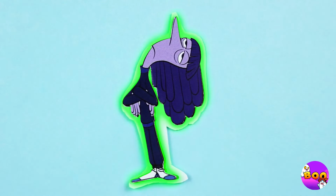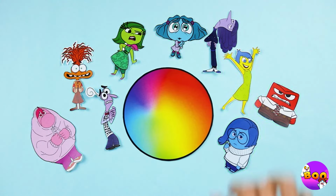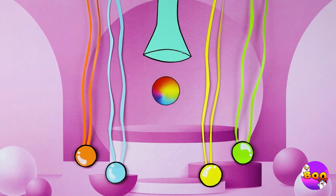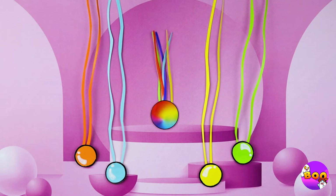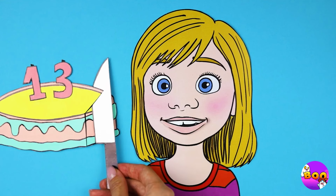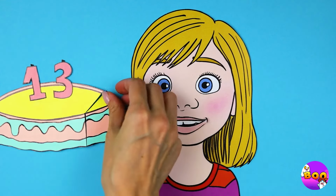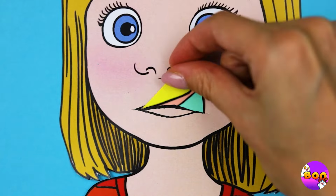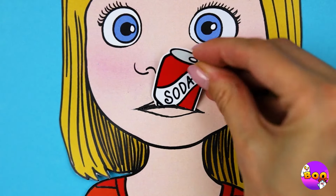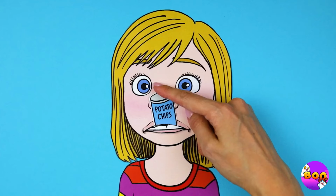We've got back all of Riley's emotions. This should help bring the colors back into her world. Riley's already looking as good as new. Which means we can cut into that cake. The birthday girl gets the first slice. Treat yourself, Riley. It's a party.